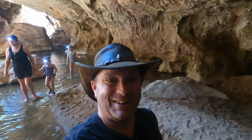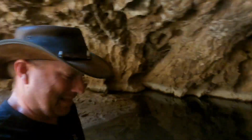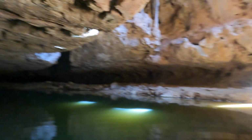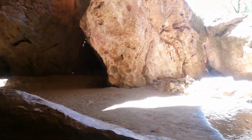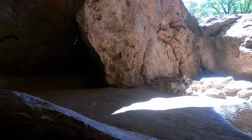How good does that look, man? This is awesome. Absolutely freaking awesome. Dad, you can walk around that way if you want, or you can wade through. Yeah. All right. Well, you can wade through and we can walk.